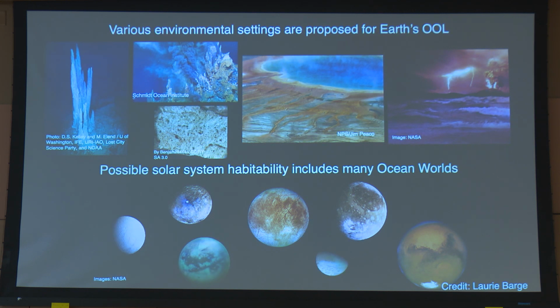And so thinking about Earth, there are various environmental settings that are proposed for the origin of life. One in particular that Laurie and her colleagues are very interested in is hydrothermal vents. In the deep ocean, it's posited that a lot of the early life was probably chemotrophic, that is, it didn't rely on photosynthesis to arise. And so hydrothermal vents seem to be a good candidate for where that life might have arisen. It's very hot, and there's a lot of really dynamic chemistry taking place there. It's also favorable for ocean worlds, which have risen into prominence within the solar system for our understanding of where life might currently exist, places like Europa and Enceladus and so on.